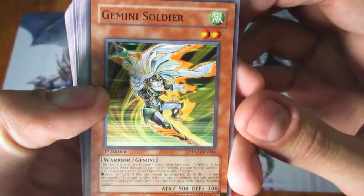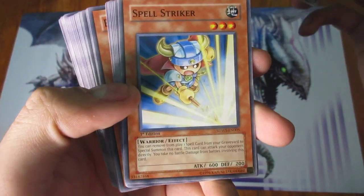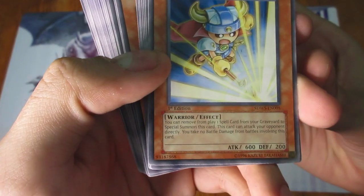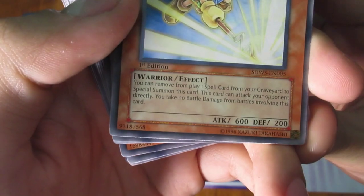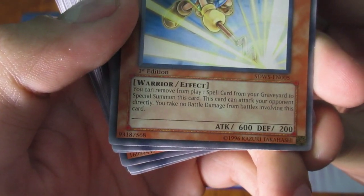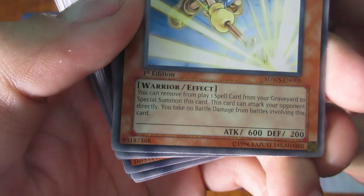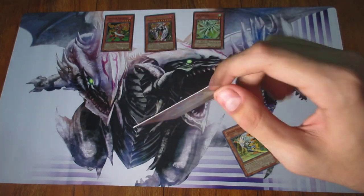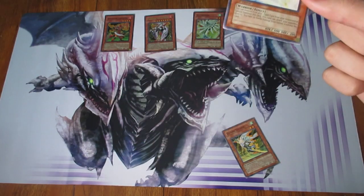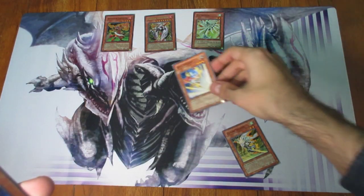Okay, now let's look at these. We're going to start with Gemini Soldier here. It's a wind, level 2, 500 attack, 300 defense. I'm not going to read all these effects because I'm sure you get the point. This was a unique card back when it came out because it was actually pretty decent. It's called Spell Striker. Essentially, you banish a spell card from the graveyard to special summon it from your hand. Pretty cool. It can also attack your opponent directly, and you take no battle damage from battles involving this card. So it was really useful for the special summoning ability. You can just swarm and then use it for a synchro play, or eventually Xyz monsters, and now even Link plays. It's really easy to special summon: just banish a spell card in your graveyard and then bam, it gets on the field.